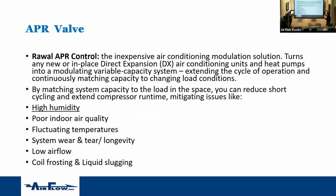So the APR valve, like I said, this is something that we rely on quite a bit. We'll see this in instances where maybe we have a 10-ton unit with 2 stages and we want to manage our humidity. We'll use an APR valve on the first stage. So in essence, what we've done is we've allowed this valve, and you'll see how it works here in a second, to give us some variability through that first stage until we get to the second stage.